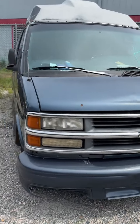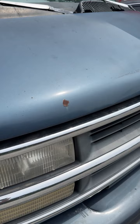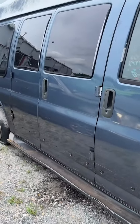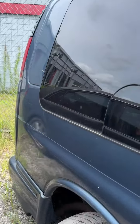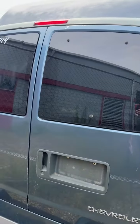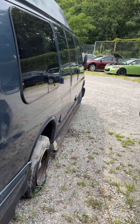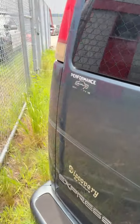No key on the van. See the rust right in there on the hood. And some trim missing down towards the bottom right here. Got a flat tire on the back of it. No key. Taking a look at the back end of it. Looks pretty good from the back here. Looking back up the other side. You can see, body wash, she looks pretty good.